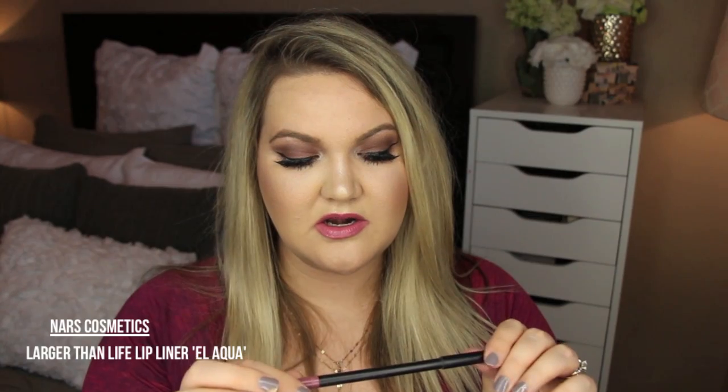And then NARS lip liner in, oh, it's already rubbed off, but these are the NARS Larger Than Life lip liners, I think. This is in the shade El Agua. It's what I'm wearing today. It's this beautiful purpley pink shade. I love it. Every time I'm gonna be wearing a mauvey pink, I always pull this out. It just adds that extra something special, so definitely a must have.